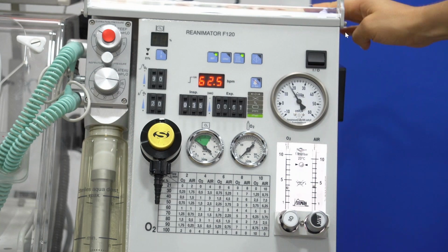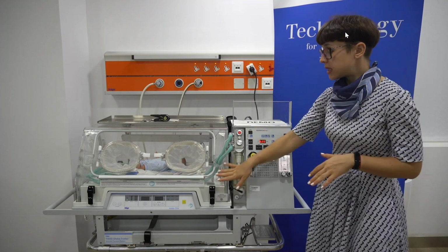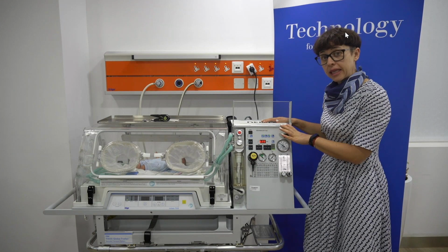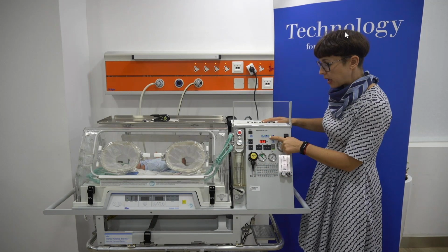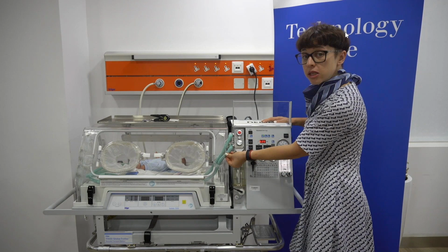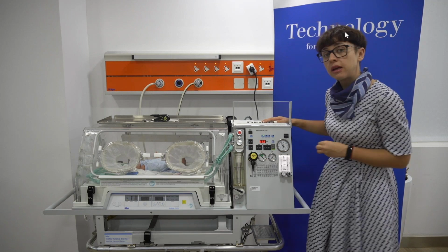So this is when it comes to the ventilator. I mean, the setup is quite easy. And if we now look at the setup of the incubator, on the ventilator side we have the breathing circuit. So with the breathing circuit, we can also activate the warming, and the breathing circuit has an external wire that warms up the breathing circuit to deliver warm air to the patient.